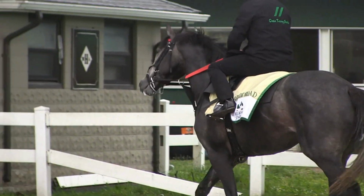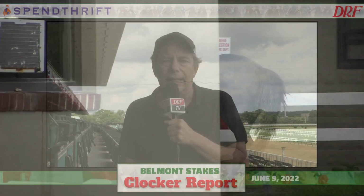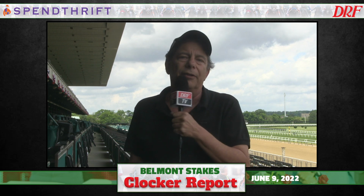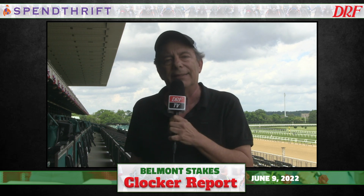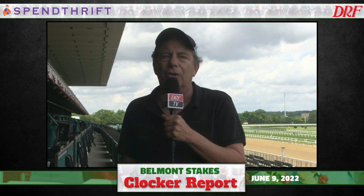So that's a look at the 8 horses that are going to run here Saturday. I hope you've learned something from all of this. Look, a 1.5-mile race is a little different animal even than the 1.25-mile Derby. An 8-horse field compared to a 20-horse field. But if we gave you any tidbits that'll help, that's the purpose of us being here, and I hope you enjoyed this.